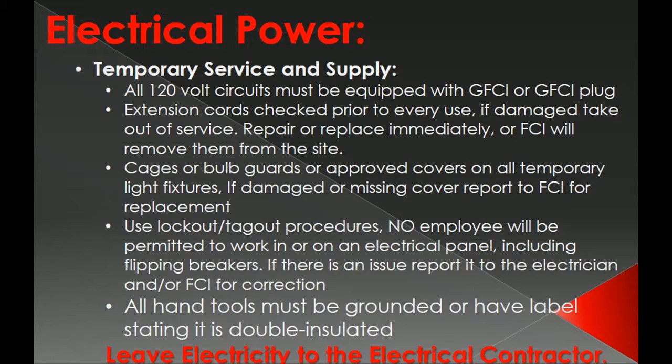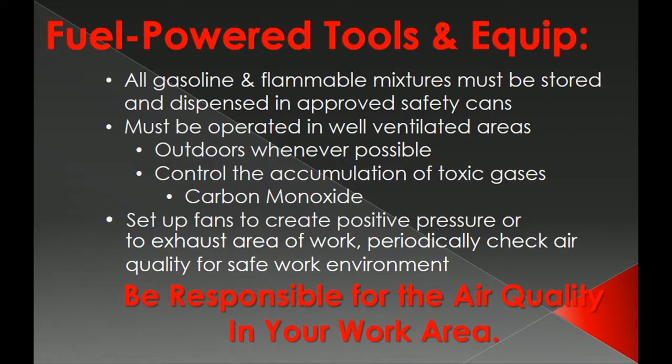Use lockout/tagout procedures. No employee will be permitted to work in or on an electrical panel, including flipping breakers. If there is an issue, report it to the electrician and/or FC for correction. All hand tools must be grounded or have labels stating it is double insulated. All gasoline and flammable mixtures must be stored and dispensed in approved safety cans.